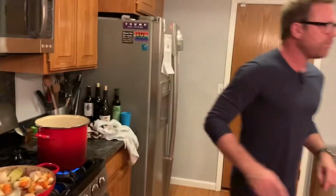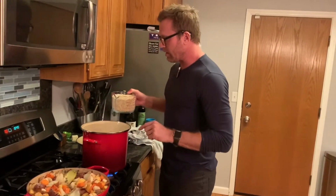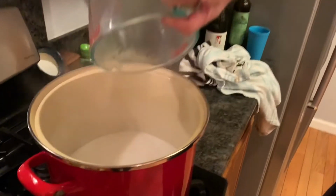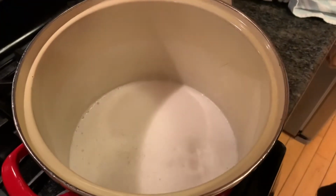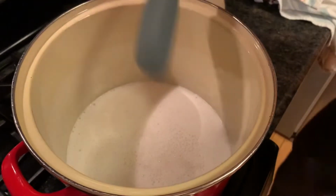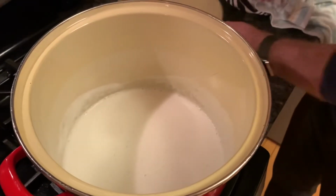Finally, we're multitasking here. We've got the coconut milk and water mixture, etc. It's come up to the boil. We're going to dump in the couscous. This is a very standard rice scenario. We're going to add a little bit of butter, say 4 teaspoons, a little bit of salt. We're going to give it a quick stir, and then we're going to lower the heat and simmer for 10 minutes.